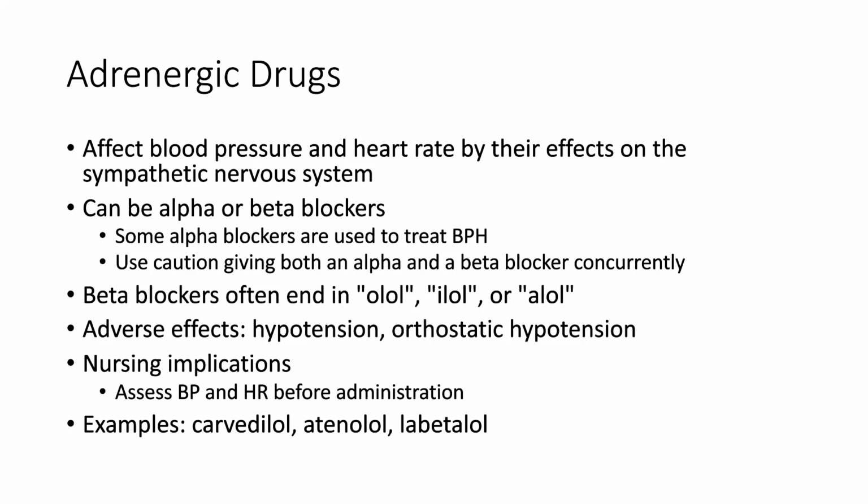Some examples of the beta blockers, and I'm going to say beta blockers because that's most of the time what you're going to see, are carvedilol, atenolol, labetalol. Labetalol we use in pregnant ladies. That's one of the ways we control blood pressure for them. There's only a couple of meds that we can use for them, and that is one of them. But carvedilol and atenolol are very common meds. You'll see, if you haven't seen them already, you will soon.